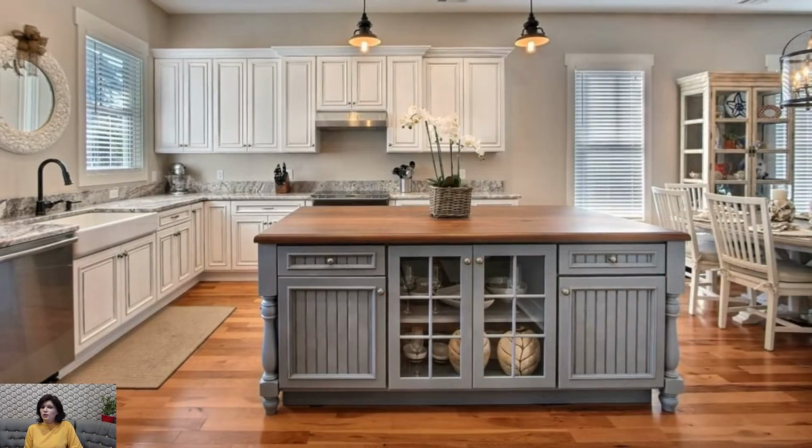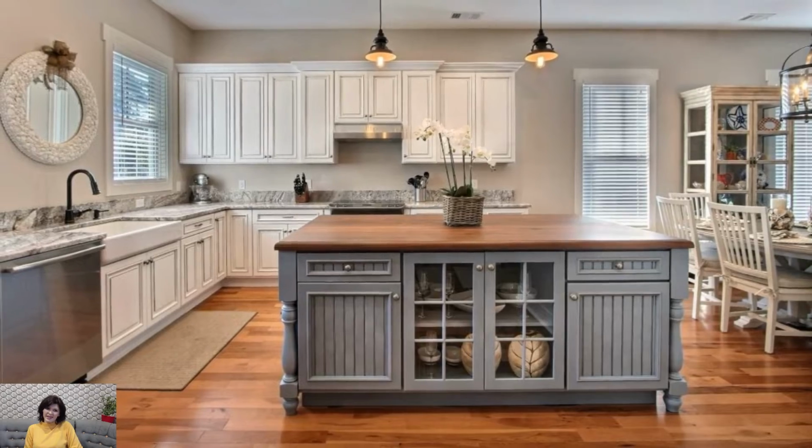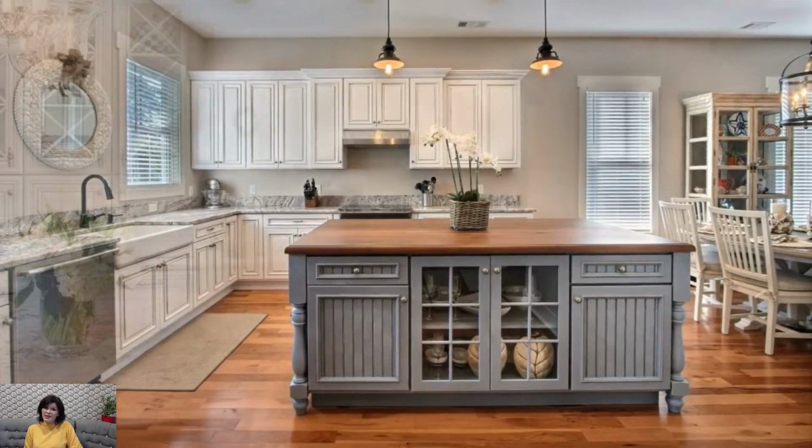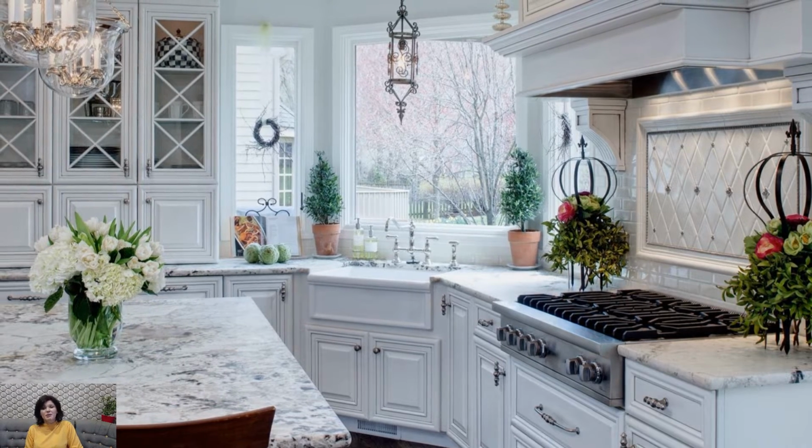Backsplash: incorporate a classic subway tile backsplash in a neutral color such as white or cream to create a timeless backdrop for the kitchen. Consider adding decorative tiles or a mosaic border for added visual interest and texture.